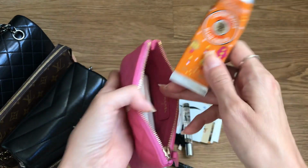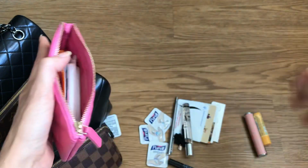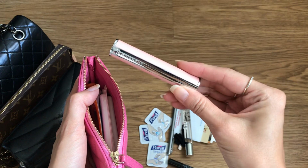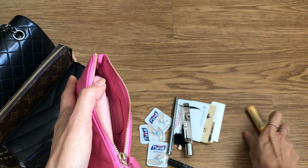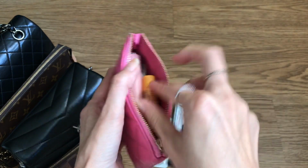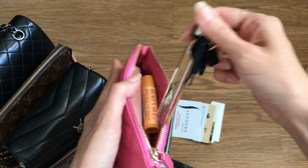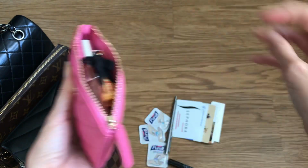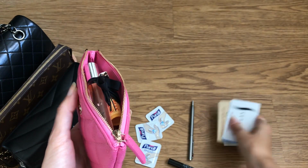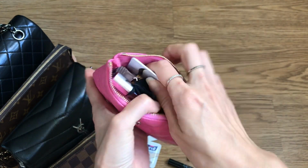So there's my Band-Aids, my L'Occitane hand cream, my favorite scent, Honey Harvest, my favorite Givenchy lipstick at the moment, my Burt's Bees lip balm, which I really haven't been using. I kind of use it more in the winter. My Saint Laurent Mon Paris perfume. Some cards, like gift cards, membership cards. There's 5 of them here.